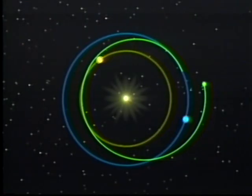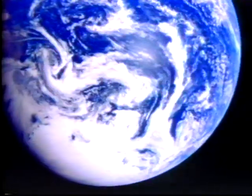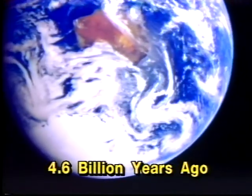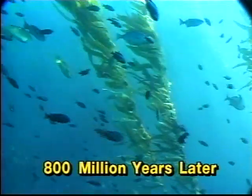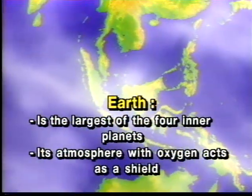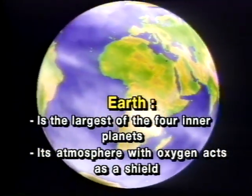Moving outward from the Sun, the next planet is our home planet, Earth. Scientists say Earth was formed about 4.6 billion years ago, with life first appearing about 800 million years later. Earth is the largest of the 4 inner planets. Its atmosphere with oxygen acts as a shield, protecting us from most of the Sun's dangerous radiation.